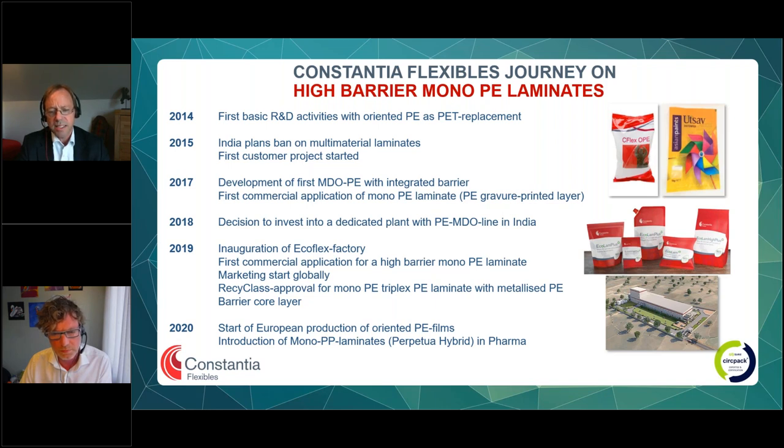Our Ecolam was the first mono PE barrier laminate approved by RecyClass, and is so far also the only one with such a high barrier. In the meantime, we have also started production of oriented PE films in Europe. So our clear plan is to make those films available on a global basis. Gerwin will say more on that later.